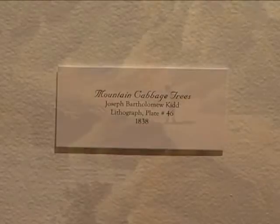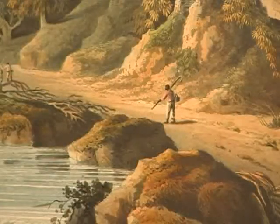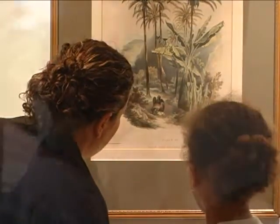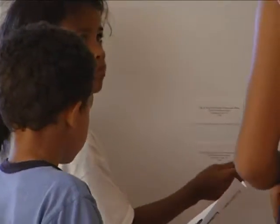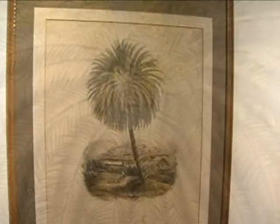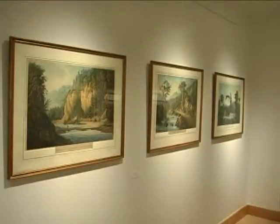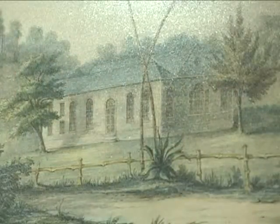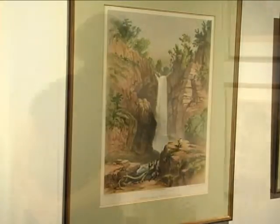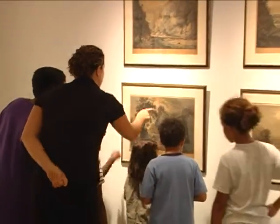Kidd did 50 different images, and so his actual collection of works was the largest art publishing collection, I believe to this day, to come out of the Caribbean. Of course, we're sort of limited by space at the gallery, so we have about 38 of those works on display, and then we have supporting works by Louis Bélanger, Cartwright, Robertson, Hakewill and Captain Whitty that are also on view. And they all capture very different aspects of life in Jamaica.